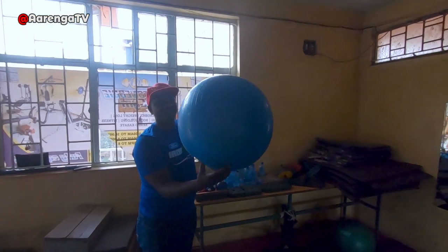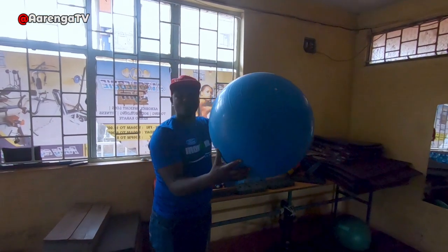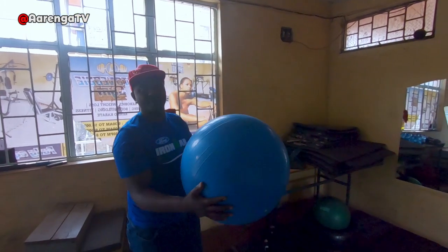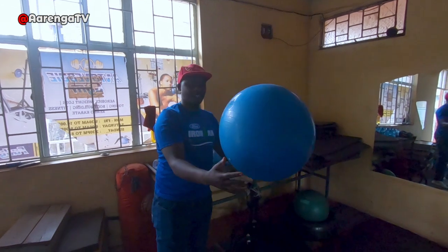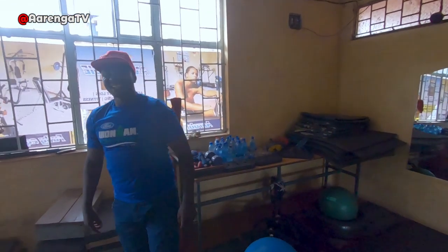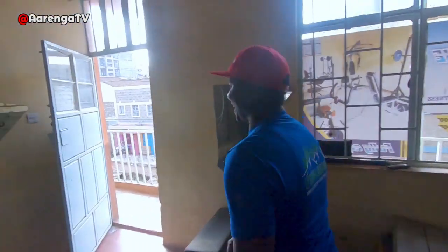Yes, we have this Swiss ball. It's good for your back workout. If you have a problem with your back, we can work out with this one. Also tummy, you can work out with this one. It's also good. Wow, just like my tummy.